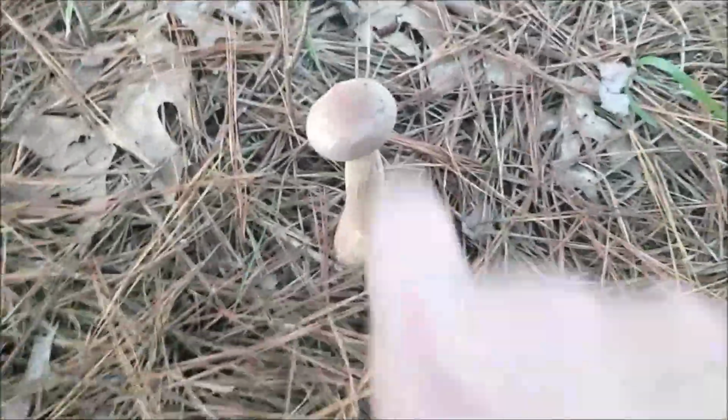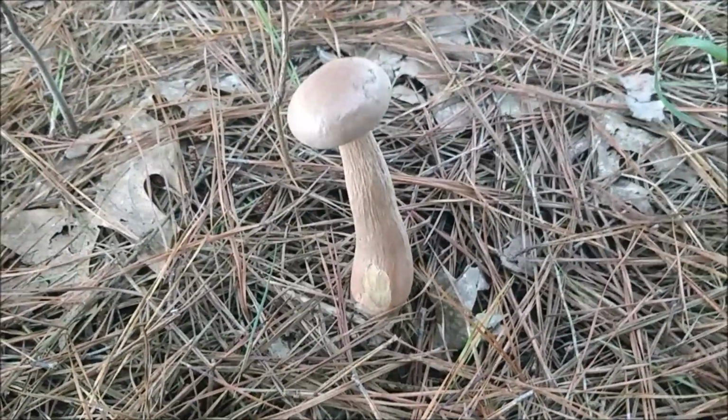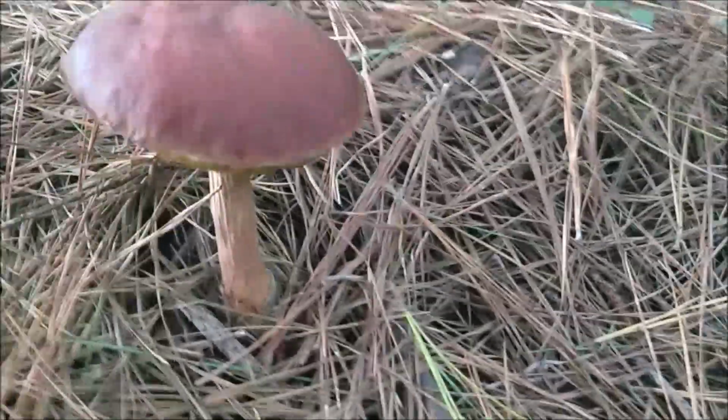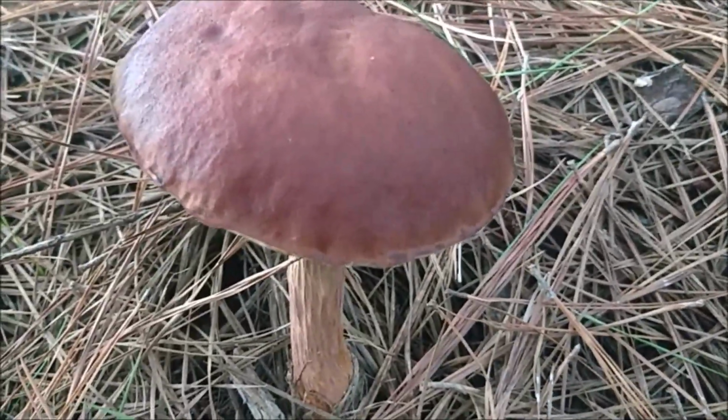Ah, look, here's another one. You can see, just compare the size of this cap compared to the other ones we saw earlier. Whoa, look at this. Now, this guy's been around for a while. This guy's at least a week old. Look at that. Really dark. A huge cap. And there's a lot more where that came from.